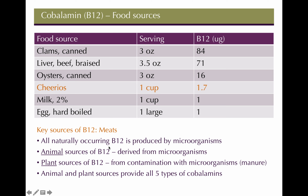So it doesn't follow the whole meats and grains thing really, if you're talking about the naturally occurring sources. And the reason we get it from animal products or meats in particular is because B12 is produced by microorganisms. So when you're getting it from an animal source or from meat, you're really just getting it from a contamination of microorganisms on the surface of that muscle or that piece of meat that you're about to eat. So B12 is literally just derived from microorganism contamination.